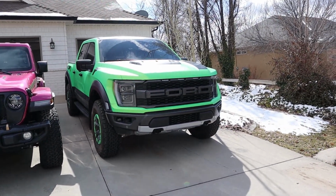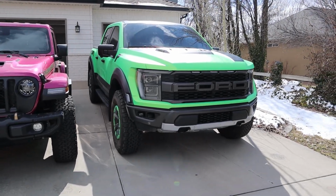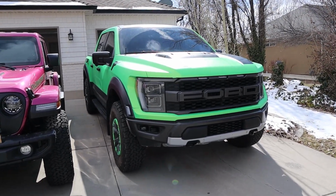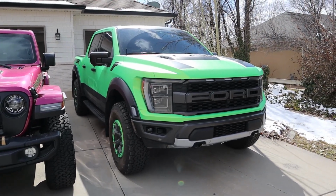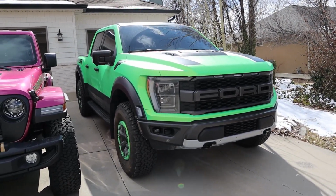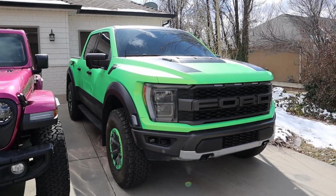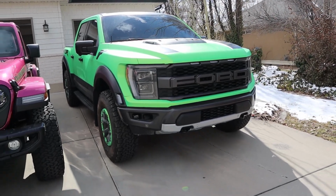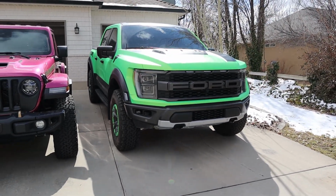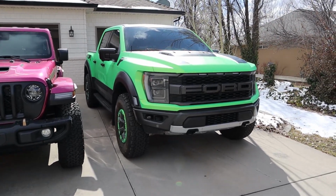Now, popping over here to the Gen 3 Raptor, values on these I've seen anywhere from $110,000 to $130,000 for ones that have the 37 performance package. It's a very hard package to get a hold of. Dealerships, from an allocation perspective, will usually have like a 10-to-1 ratio where they'll get 10 35 packages for every one performance package. So again, it's just a low availability vehicle right now, and that makes it worth all the money in today's market.